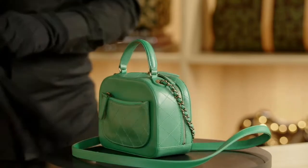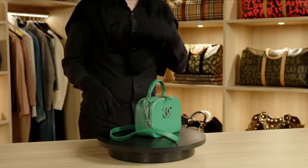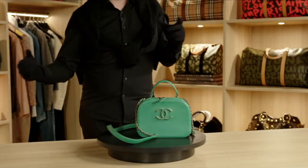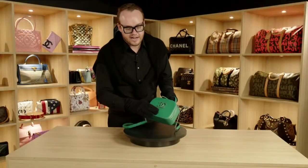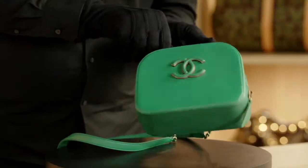This piece is $4,950. Absolutely stunning. I haven't seen these in production anymore, but doesn't mean they're not out there. They may be in a different country released, but I have not seen them in the Chanel stores here in America. Beautiful item here. Look, beautiful antique gold hardware. You even have that Vandy style case.